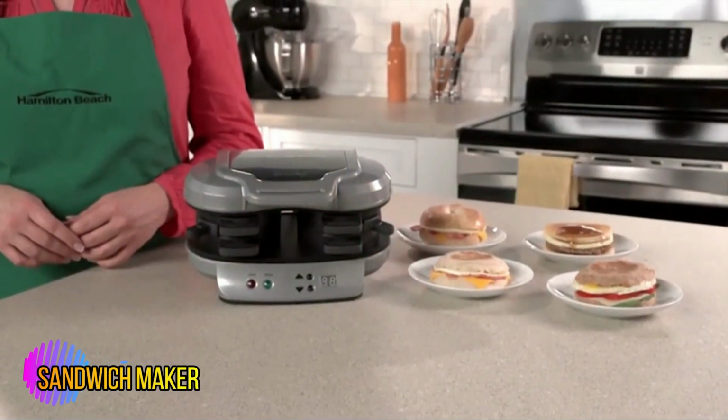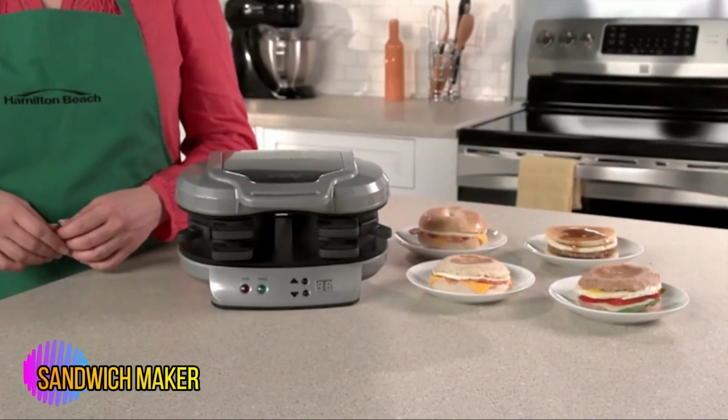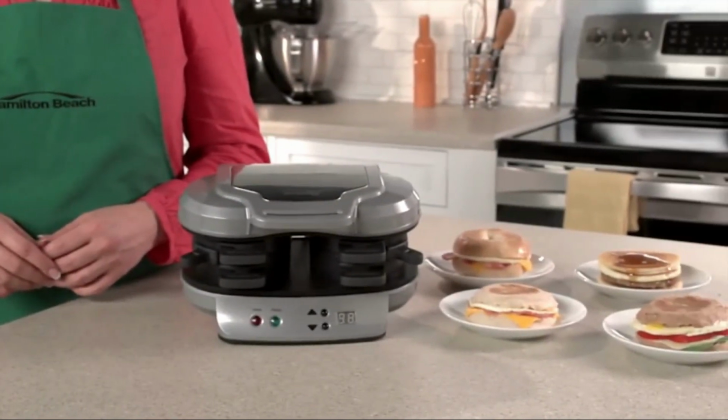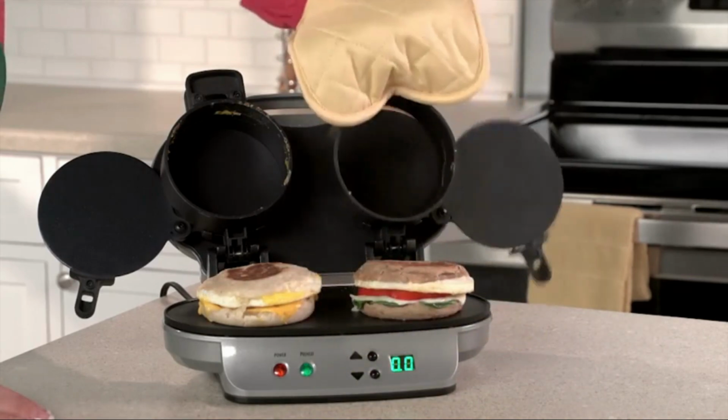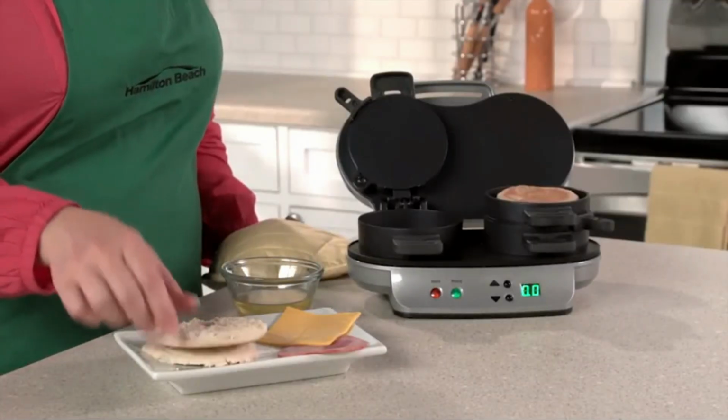Sandwich maker. The perfect gift. Whether it's a birthday, a white elephant party, or Father's Day, the breakfast sandwich maker makes a fantastic gift for all occasions. From dads to grads, it's the ideal present for busy professionals, students, and foodies alike.